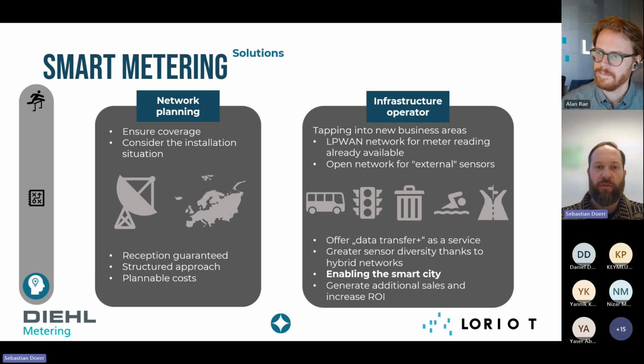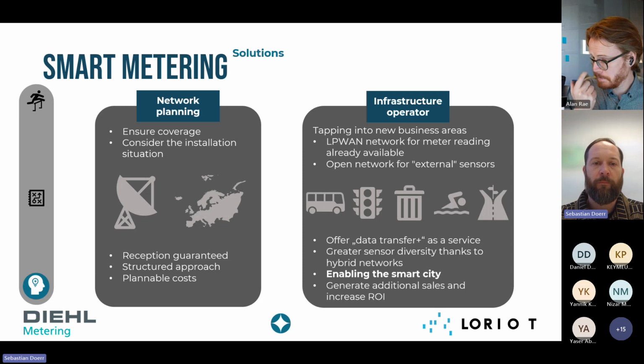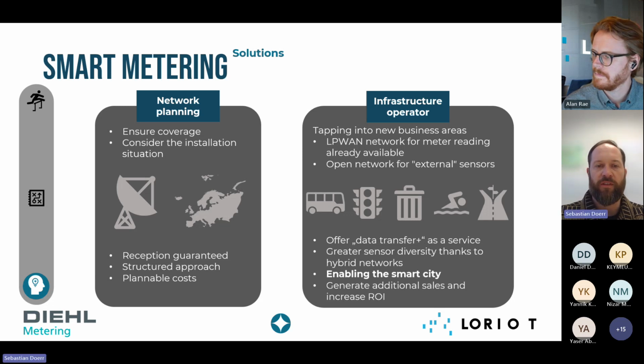For the infrastructure operator or the utility, these are new business areas for most of the utilities. You can provide the LPWAN networks for meter readings. They are already available for meter readings, and you can open your network for external sensors and create new business models with this. So you can offer something like data transfer as a service.